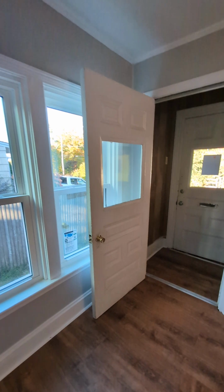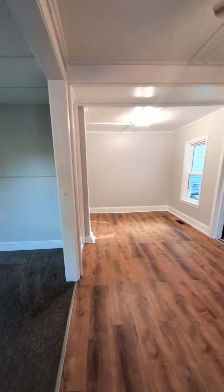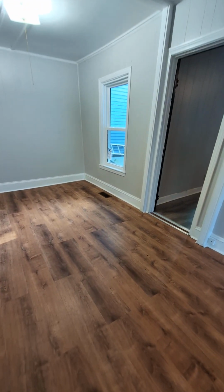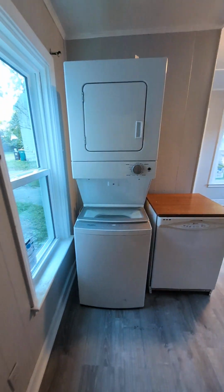All right, straight ahead is the entry door from the street. The extra room, lots of space in this apartment. And we also have a brand new vinyl floor in this room as well as in the kitchen. So this unit was really updated very, very nicely.